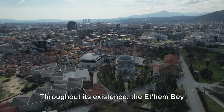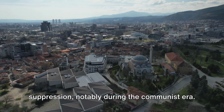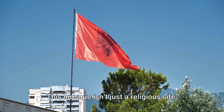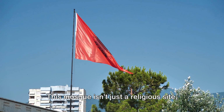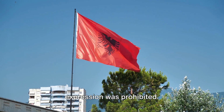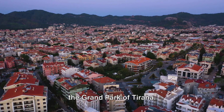Throughout its existence, the Ethembe Mosque has weathered periods of religious suppression, notably during the communist era. Despite these challenges, it remained a beacon of faith for many. This mosque isn't just a religious site, it's a symbol of resilience, having remained open even when religious expression was prohibited. For a peaceful escape, make your way to the Grand Park of Tirana.